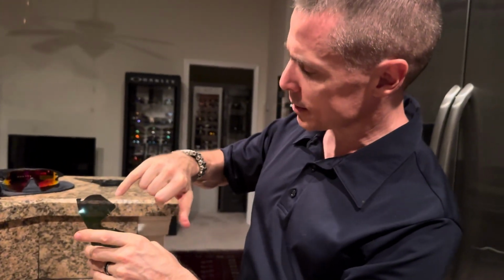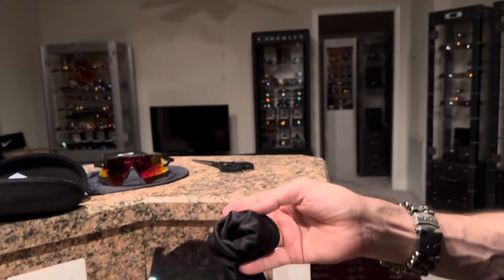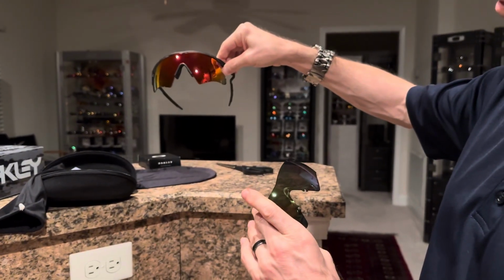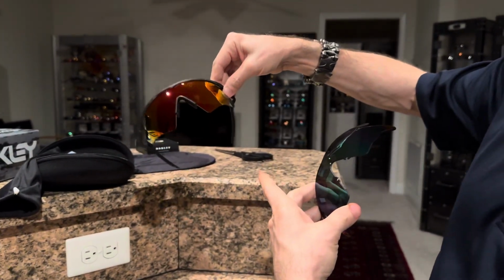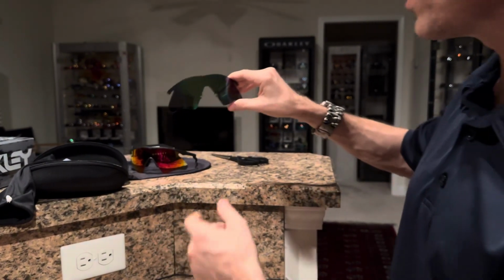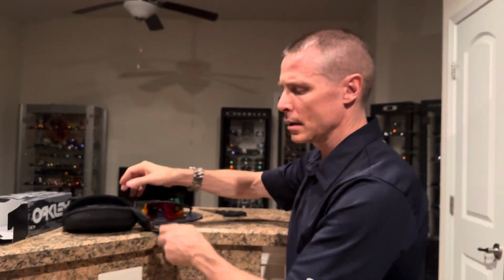It looks like there's something on the lens here. I hope that's not a scratch. I hope it's just some debris, which it looks like it is. Okay, so now here's my beef with these. You can see here's the frame, the main one with the Prizm Ruby. And it looks like there's fingerprints on here too. Some slob must have put these together. And this one, of course, Prizm Jade, there's no nose piece. So they only give you one nose piece. That's kind of a garbage move on behalf of Oakley. I wish they would have included another nose piece.